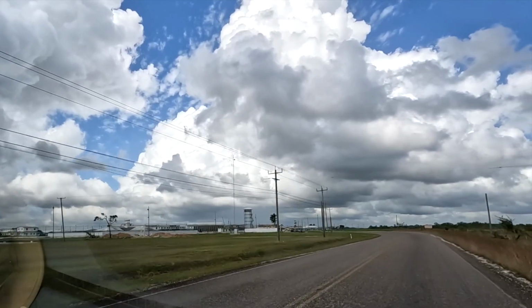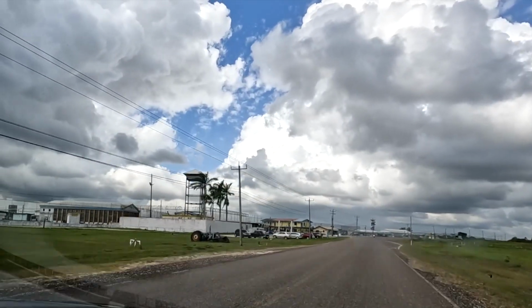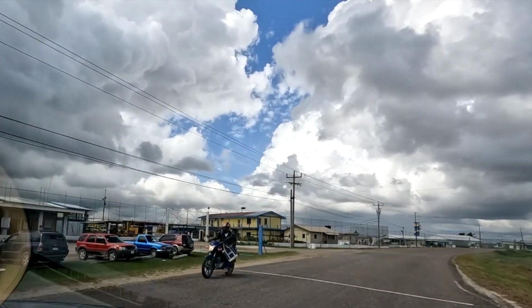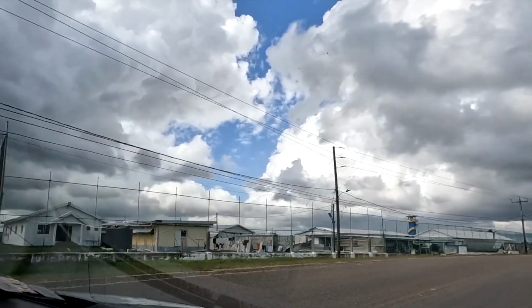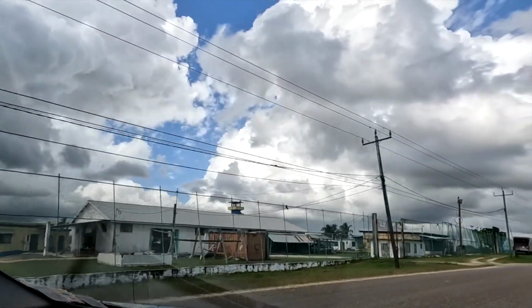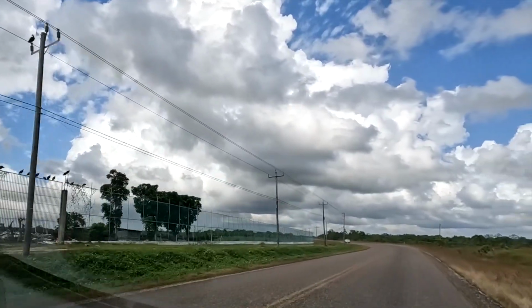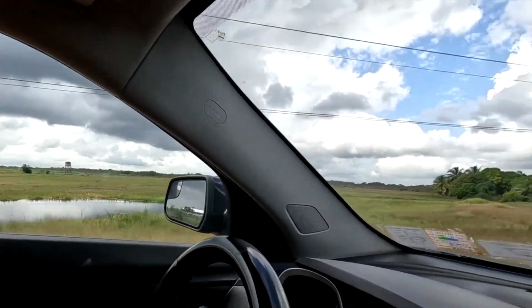Prison. Freaking guard towers. You can see fields. Their prisoners are growing their own vegetables there.